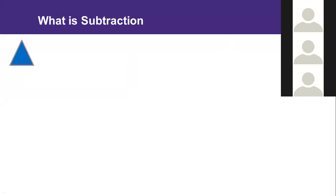Now we're going to talk about subtraction. Subtraction means that you're taking away. For example, if you've got 2 sweeties and you have to share or give to your friend, you had 2, and if you take away or give your friend, then it means that you're going to have less.